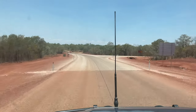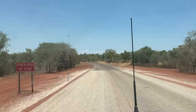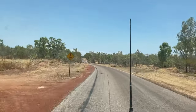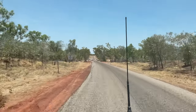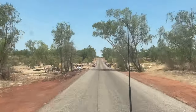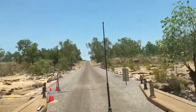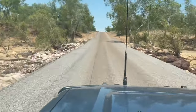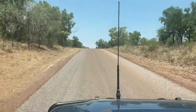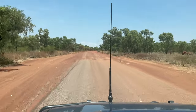Crossing over the bridge here at Leonard River, and we should be on the dirt then. We've got about, it'd be under 200k, wouldn't it? Yeah, less than 200 now. Still dry or got a bit? Dry. A little bit on the other side. There we go. Say goodbye to the bitumen. Yoo-hoo!